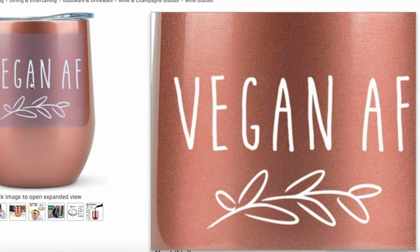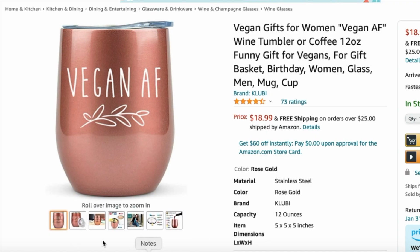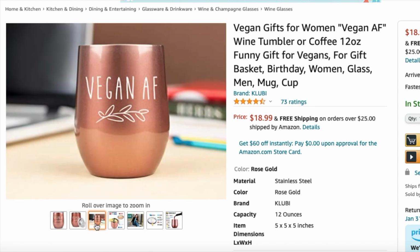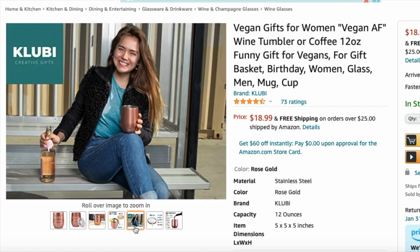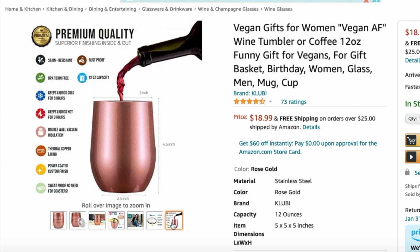And lastly, actually, this one is probably my favorite out of the category because it is such a beautiful rose gold color, and it just says Vegan AF on it, which I love. And it is a tumbler for hot or cold drinks. So you could use it for your morning coffee or for your evening wine. So I really like this one. I actually might buy this for myself. I just thought it was so cute. It's only $19 and that color is gorgeous.